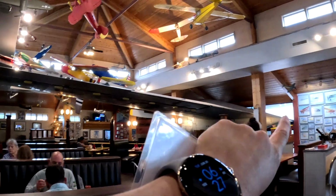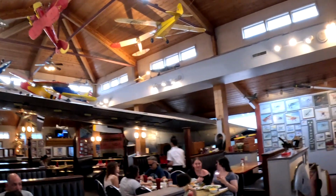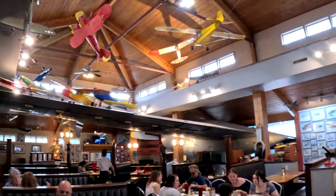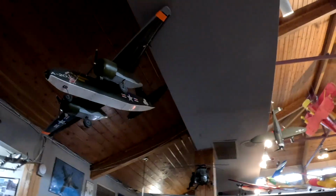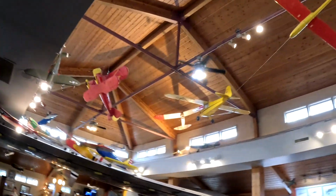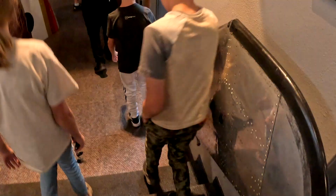Isn't that cool? So like this is the other plane wing coming through the building. That's pretty awesome. And look, you have all these model aircrafts that people have built. And there's rockets over there.